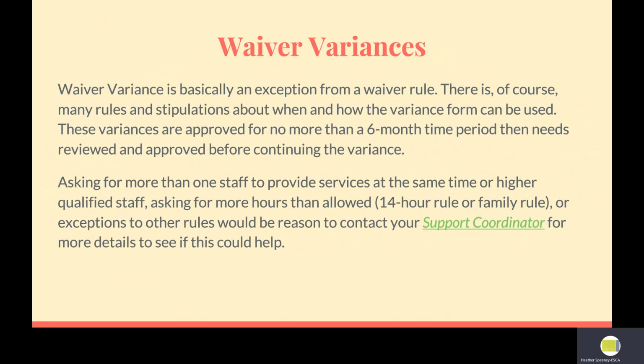The last thing we have here are waiver variances. Now, some of you may never come across these, you may never need them, but there are waiver variances. That's basically an exception from a waiver rule. There is, of course, many rules and stipulations about when and how to use a variance form. It cannot be applied to every rule in the waiver. The variance form can be approved for no more than 6 months at a time. It needs reviewed every 6 months and approved for continuing the service in that manner.